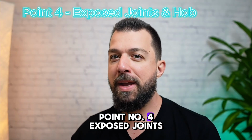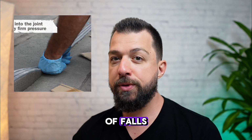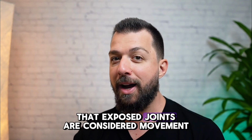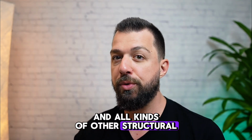Point number 4, exposed joints must be located at the ridgeline of falls, and they must include a hob on either side of that joint. Keep in mind that exposed joints are considered movement joints, temporary movement joints, and all kinds of other structural joints.